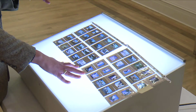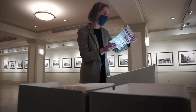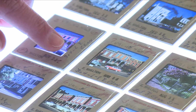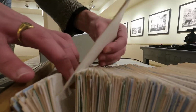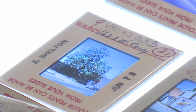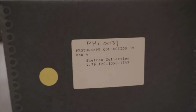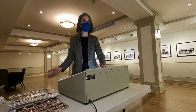Luckily, these things still exist. Meg Hughes, Valentine's curator of archives, says Miss Shelton would document most of her images from the late 40s to the early 80s. So she walked a lot of miles over the years. The information proves invaluable for modern-day researchers. This is kind of her gift to the city, really.